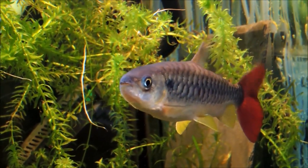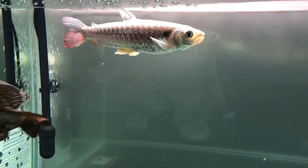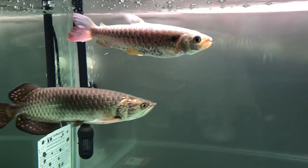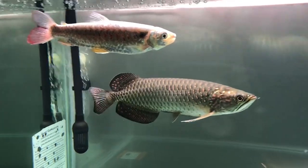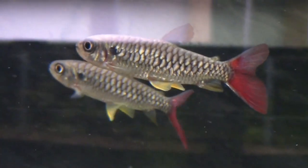In the wild, the Pinktail Chalceus are found in highly oxygenated rivers in South America. They are known to leap from the water to catch insects, so an aquarium with a tight-fitting lid is essential to keep this escape artist in healthy captivity.